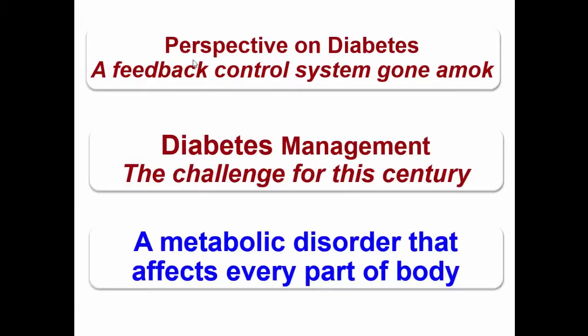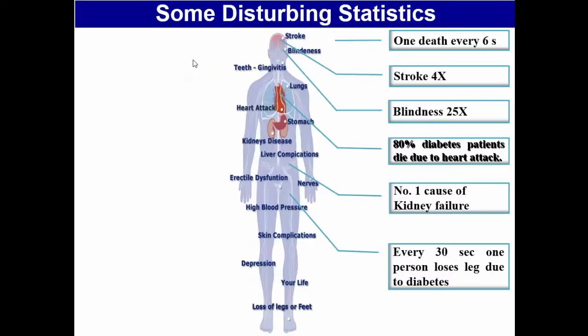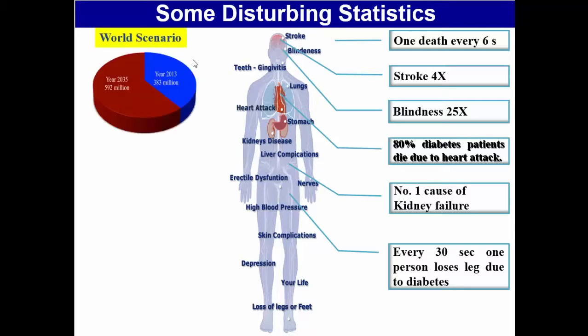Why did we do that, right? Diabetes management is a challenge for this century, really. If you ask the endocrinologists, they say that diabetes itself is not a disease, it's only a metabolic disorder. But the unfortunate thing is that it affects almost every part of the human body, right?